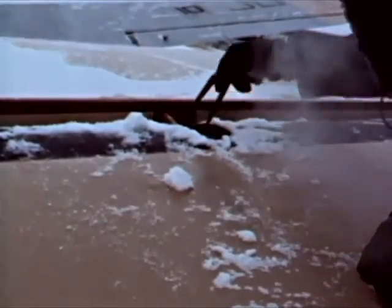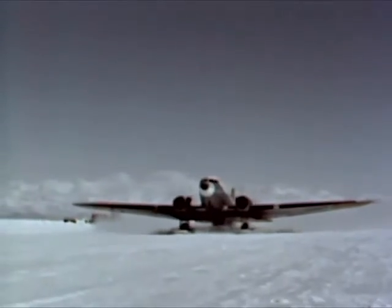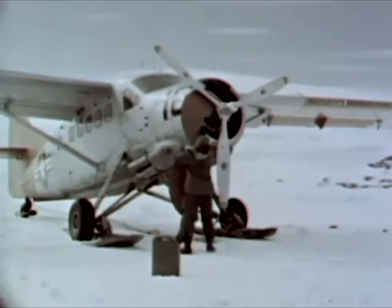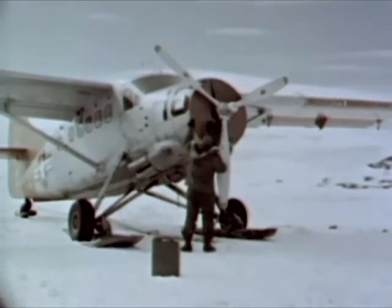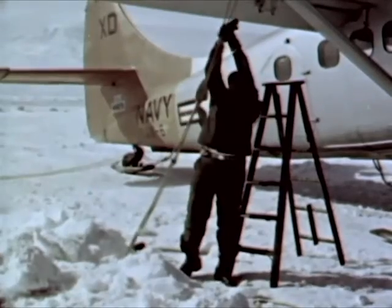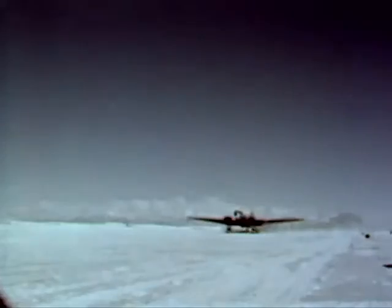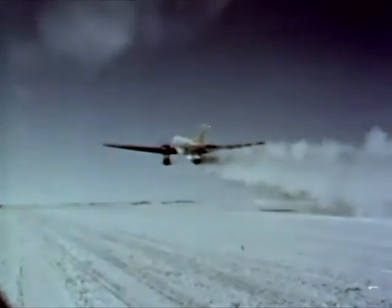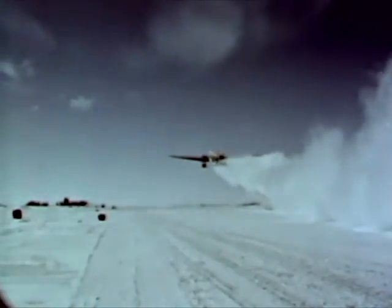You have just seen some of the techniques and procedures used in Antarctic air operations. The pre-flight check, takeoff, landing, and taxiing, and the protection of parked aircraft against the elements. These methods apply not only in the Antarctic. They can be used wherever planes are operated, in any comparable conditions of ice and snow, high winds, and extreme cold.